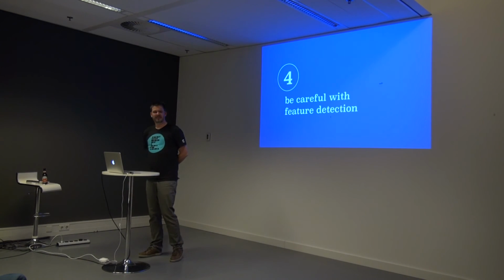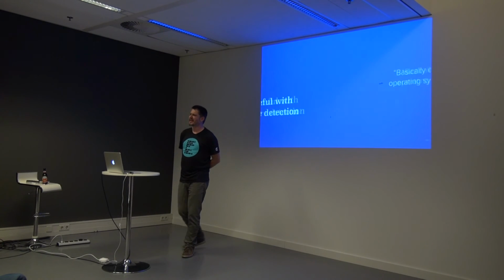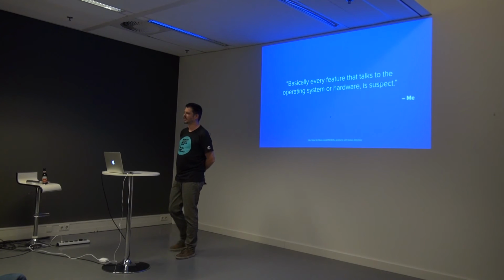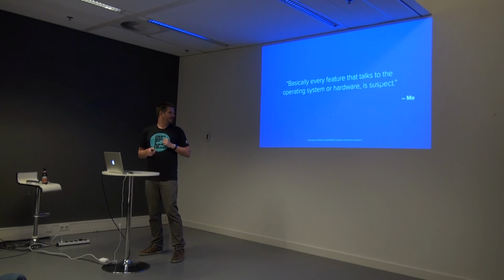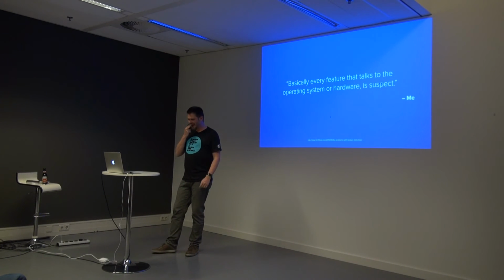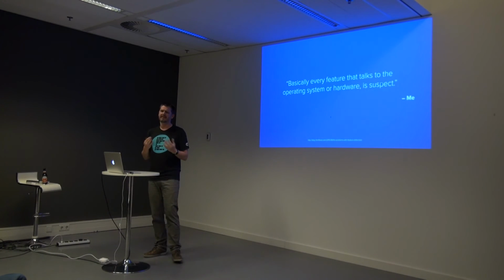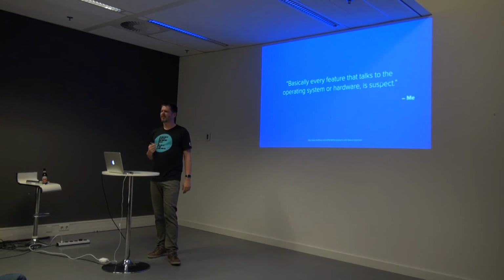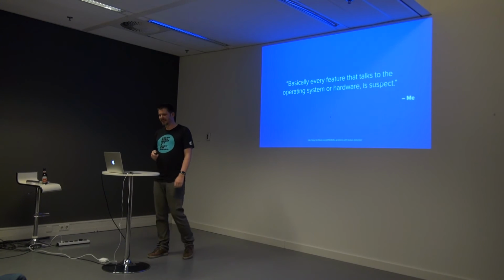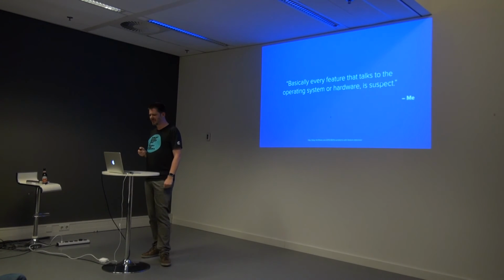The fourth difference, and that's feature detection. Basically every feature that talks to the operating system or hardware is suspect. That's what I said on my blog 2 months ago, and I've already alluded to that with the gamepad API. Sometimes manufacturers forget to connect their rendering engine to the hardware. And I have another example, geolocation.